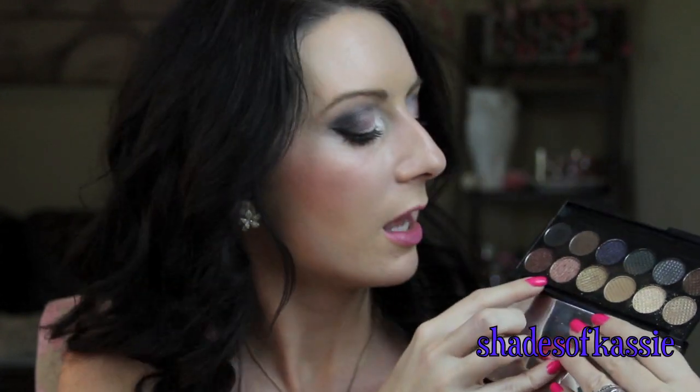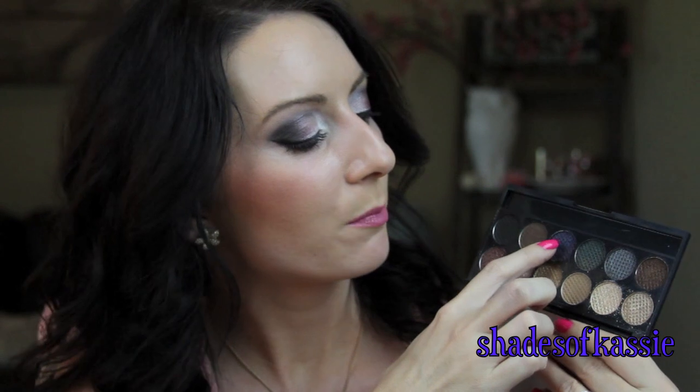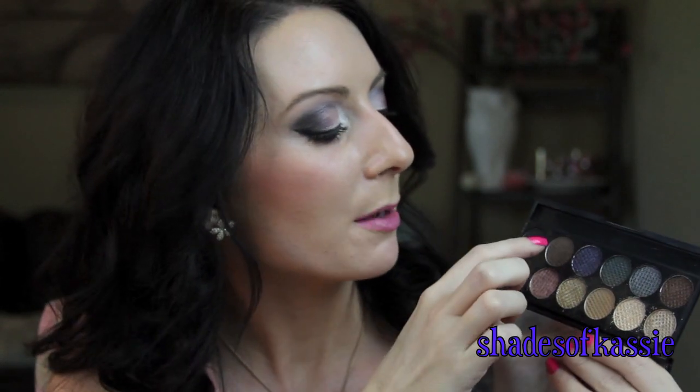I love these. These two shades right here are probably some of my favorite. They're just beautiful, kind of mauve-y, taupey pinks. You have a gorgeous blue, you have a matte brown, you have a matte black, a matte darker brown. Just a really nice blend of neutrals with some blues and greens in there too. So I really love this.